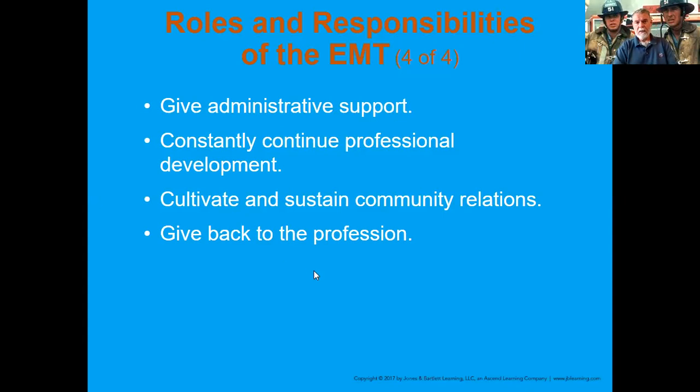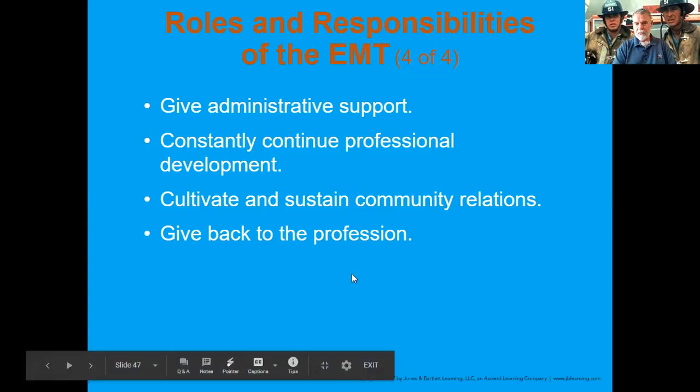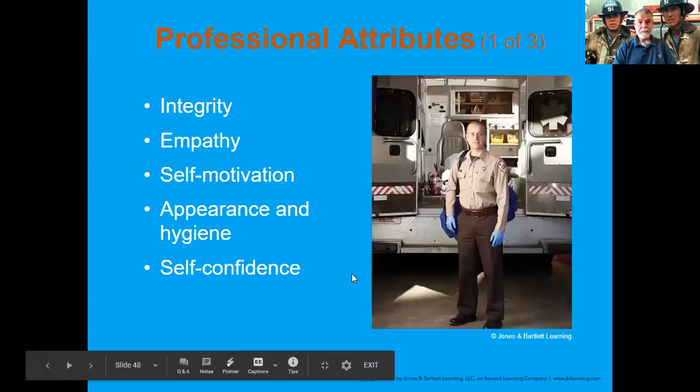The sustained community relations, again, there's a certain level that goes with wearing that badge or that shirt, whatever it is that will recognize you to others as what you're doing. So you'll go out into the community. This could be as part of a tour. You give tours to kids at your facility, but that's just building those good relationships within the community. And that also ties along with giving back to the profession.